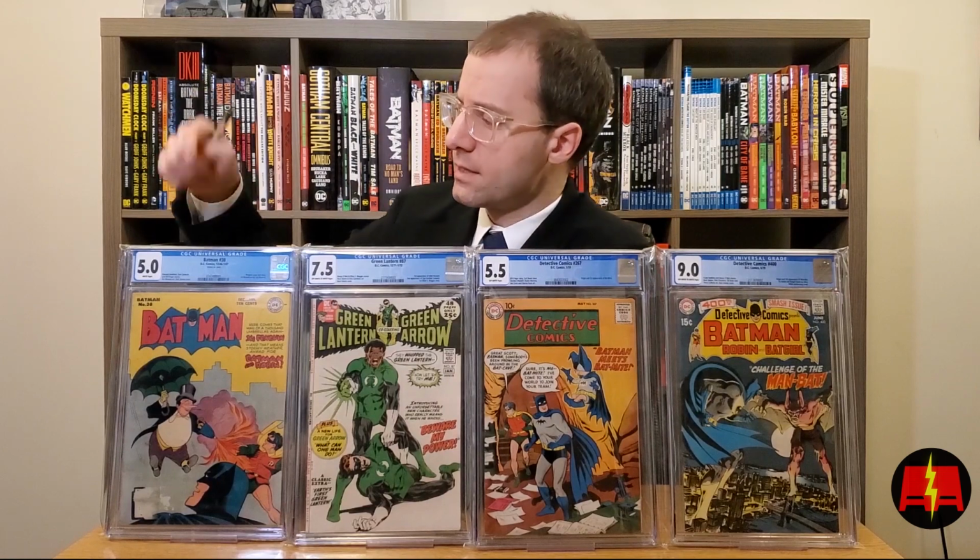Next round. Round 4, 38 to 35. Speaking of 38, this is Batman 38, one of my oldest Golden Age Batman books. This one's a 5.0. Love that cover. Penguin getting down. Then we got Green Lantern 87 in a 7.5. First appearance of John Stewart, my personal favorite Lantern.